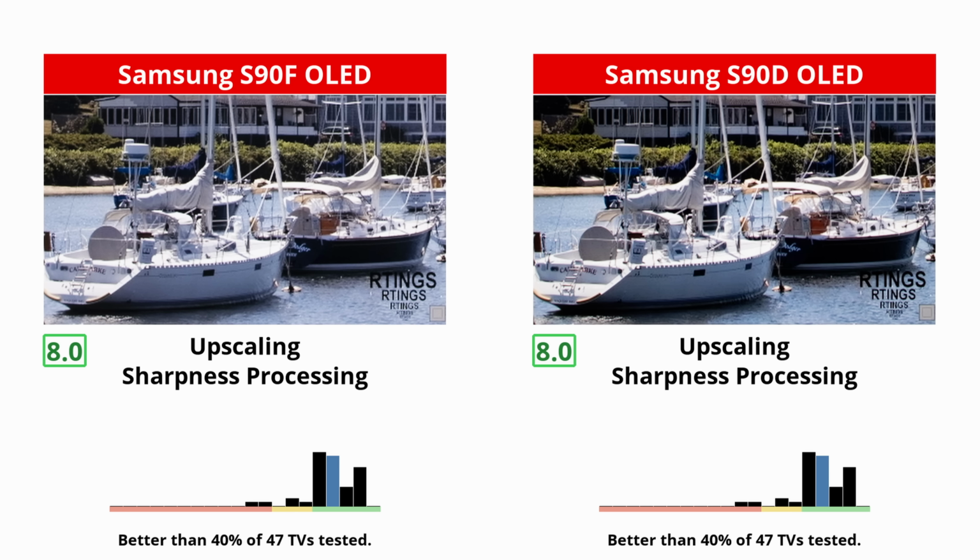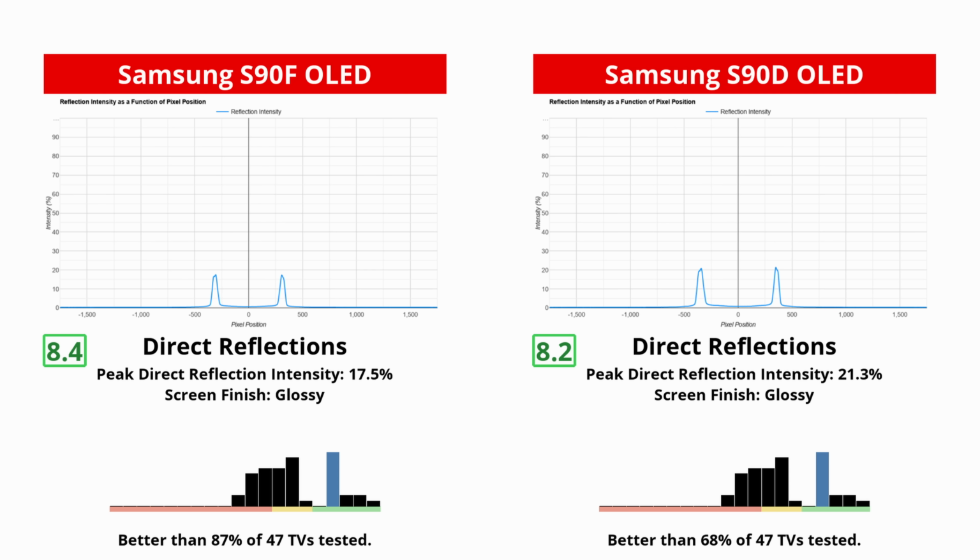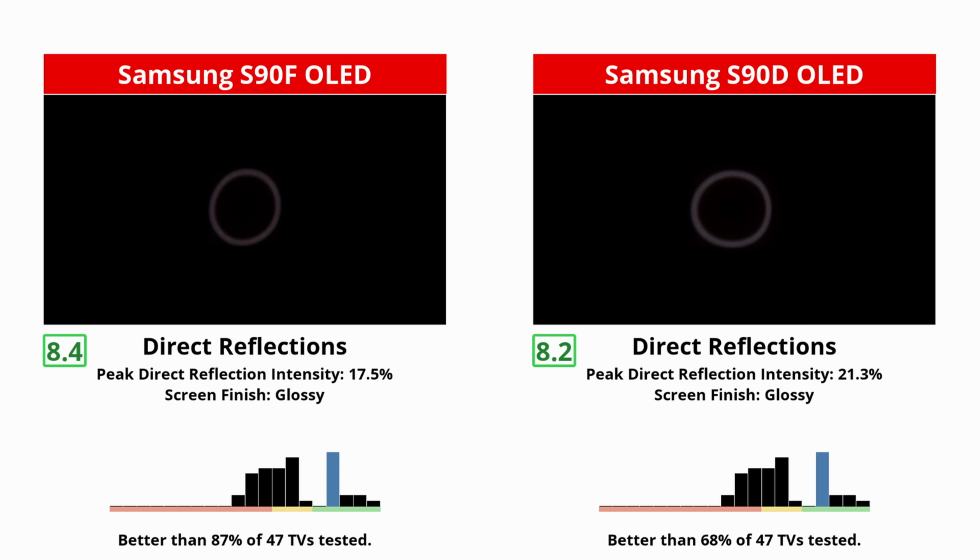Aside from that, processing is mostly unchanged, which is a bit of a bummer as Samsung is currently trailing Sony and LG on that front. Both sets keep Samsung's glossy, polarizer-free coating, so you know what that means. A slight pink hue in bright rooms. Otherwise, both TVs handle direct reflections very well.